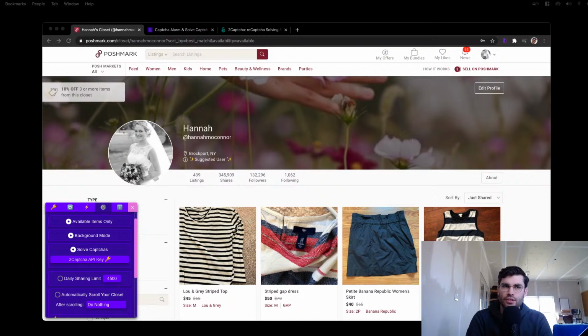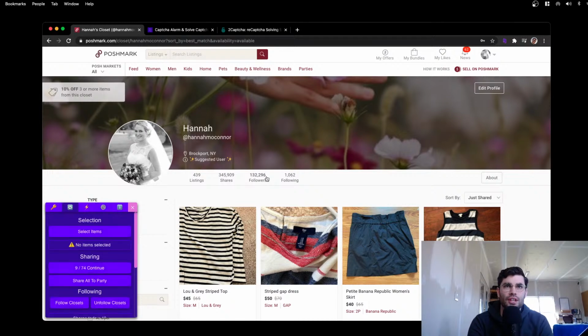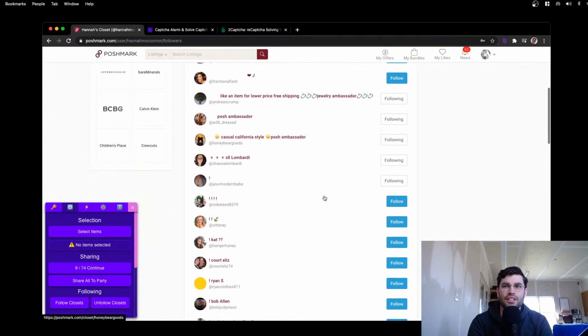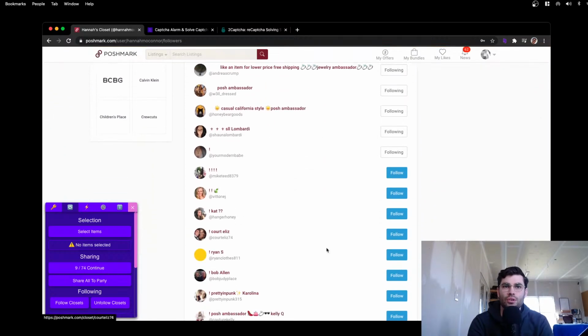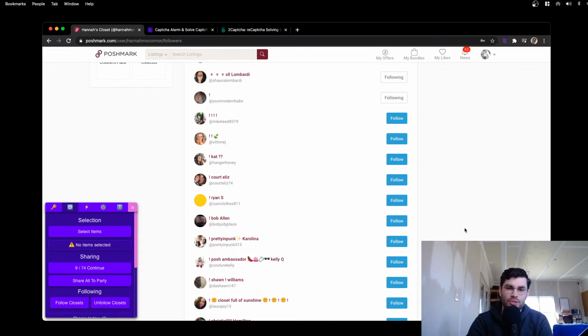Sometimes, for the following stuff, Closet Tools isn't really that smart. It just counts how many buttons it's clicked. So sometimes, if you get put in share jail or follow jail, it's still clicking buttons even though it's not actually following people. The number is going to keep going up because it's clicking buttons, but you're not actually following people. So maybe that's what's happening to you.